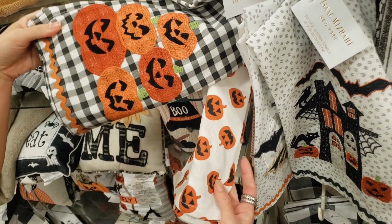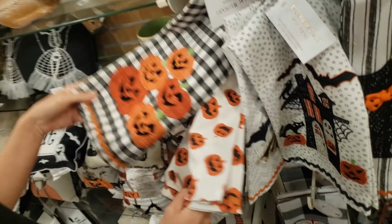Okay, is that for your country kitchen? Yes, it's for my country kitchen. I don't know how we've managed to live 2 years together and not know that our styles are exactly the opposite of each other. Opposites attract.